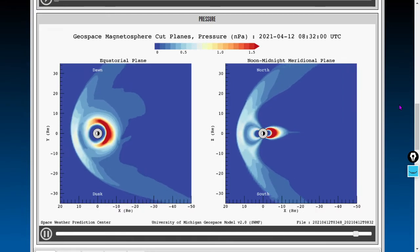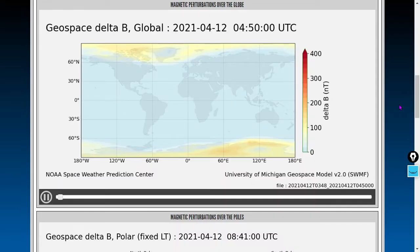Next, we'll look at geospace delta B, ground magnetic perturbations. And since we've got 2 north poles and the South Pole has left the Antarctic continent entirely and is someplace south of Australia, we show this daily. Geospace delta B would be changes to the Earth's B field, and the B field is the field that goes through the magnet, this magnet being Earth.